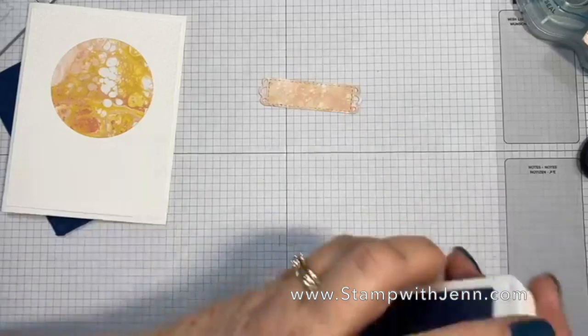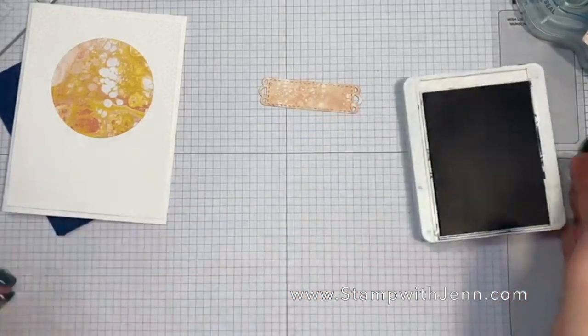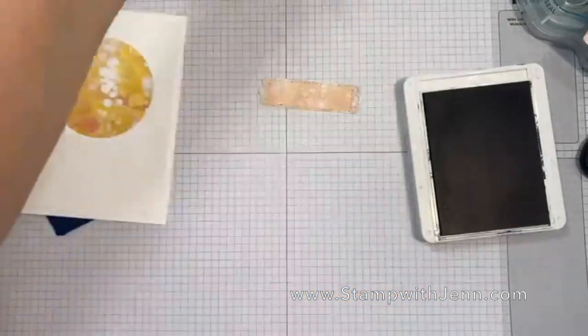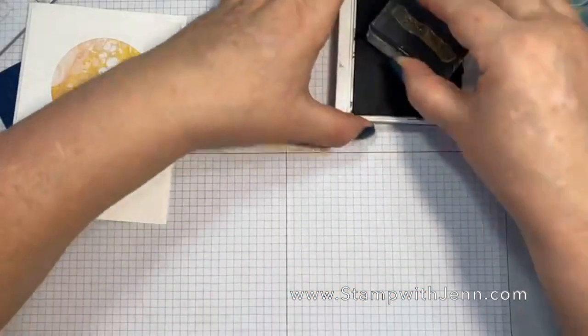Get rid of all the things. So there's some nice sayings in the Quiet Meadow that would fit here, thinking of you and you're too kind. But I need a birthday card, so I thought I'd do a birthday card.